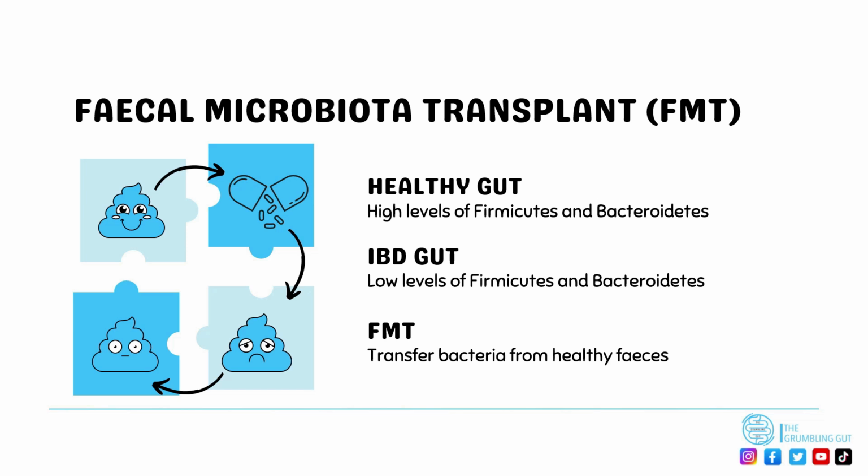Essentially, feces from a healthy subject is taken and all the beneficial bacteria and yeast are extracted from it before they are transplanted into the colon of someone with IBD. Now, FMT can be administered either directly to the colon via colonoscopy, flexible sigmoidoscopy, or through an enema, or it can be delivered through a capsule that is ingested.